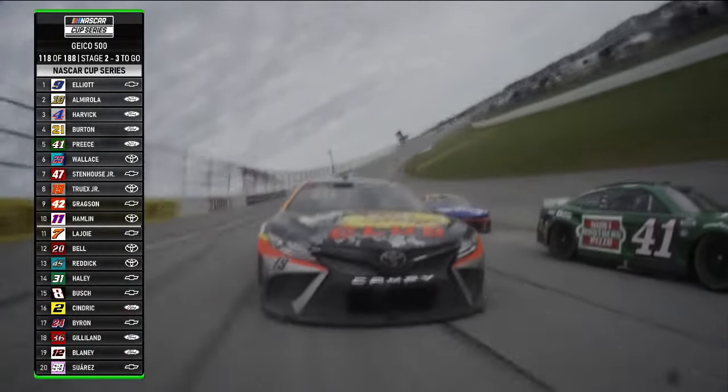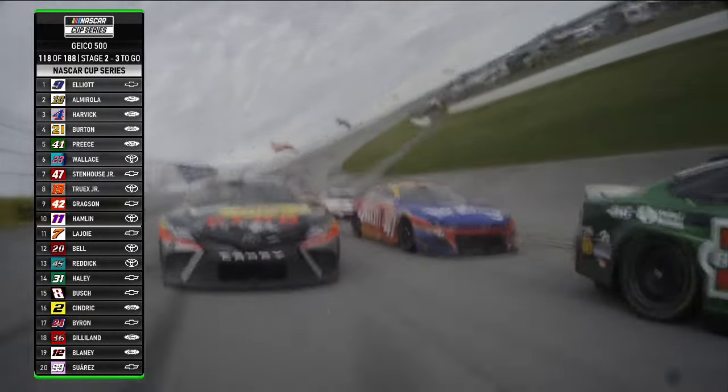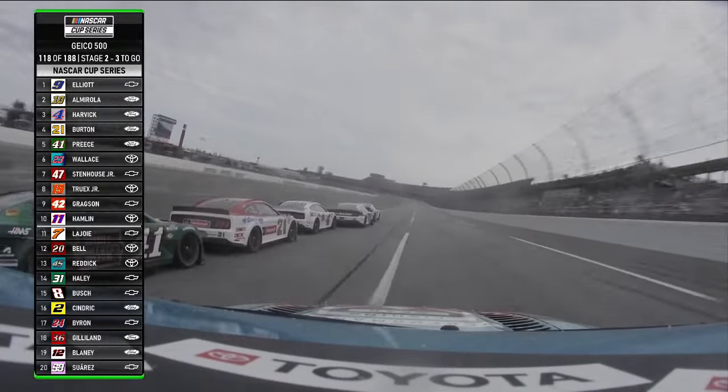And bottom in front. On you, split off from the 11 by one. Now one off of you, one off of you. Three to go, stage two.